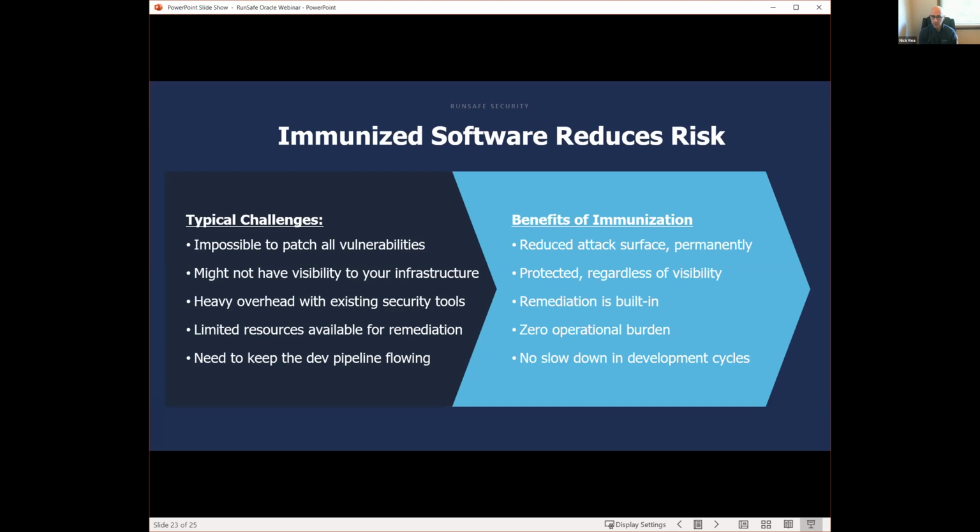And you're protected regardless of whether or not you actually have visibility into some of the things that are getting deployed in your environment. As long as they're pulling a hardened image down, you're good to go, whether you're scanning it or not. And the remediation is obviously built in. You don't have to take any action. If you're pulling down a hardened image from the marketplace or from our container registry, the protection's done. It's there. You don't have to do it.